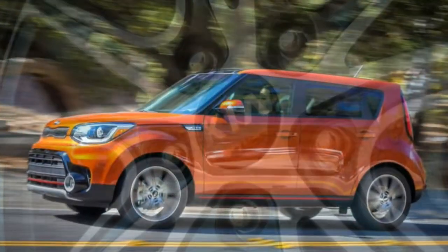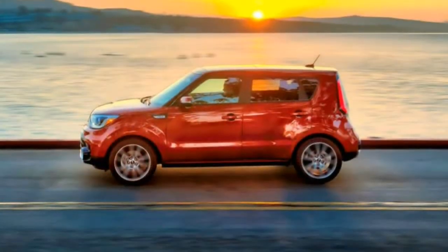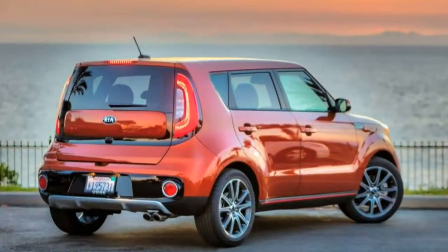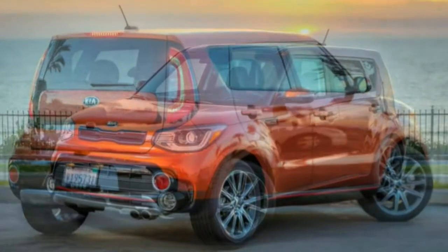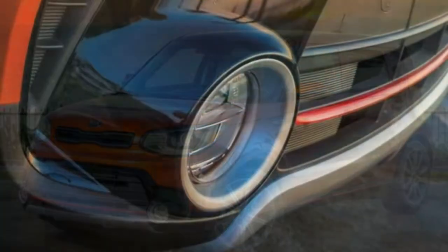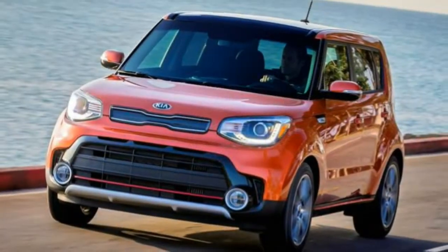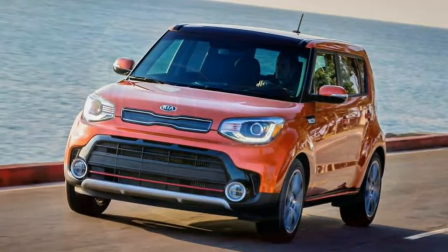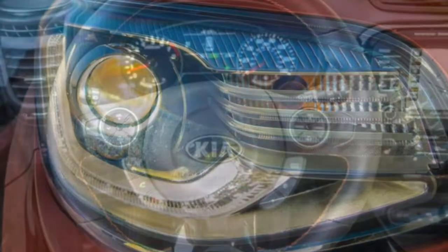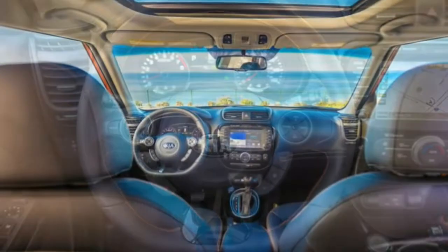The convenience package, with automatic transmission only, adds automatic headlights, automatic climate control, a rear view camera, and also the Uvo interface, which includes a 7-inch touchscreen and Android Auto and Apple CarPlay smartphone integration. The Soul Plus includes the convenience package content and adds a 2.0-litre 4-cylinder engine, 161 horsepower, 150 lb-ft, a 6-speed automatic transmission, 17-inch wheels, fog lights, heated mirrors, keyless entry, selectable drive modes, upgraded cloth upholstery, a rear center armrest and also a cargo cover.